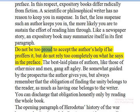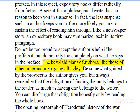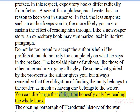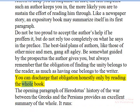Do not be too proud to accept the author's help if he proffers it, but do not rely too completely on what he says in the preface. The best laid plans of authors, like those of other mice and men, gang aft agley. Be somewhat guided by the prospectus the author gives you, but always remember that the obligation of finding the unity belongs to the reader, as much as having one belongs to the writer. You can discharge that obligation honestly only by reading the whole book.